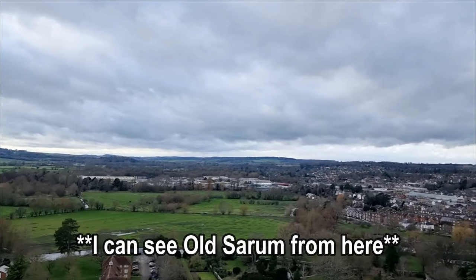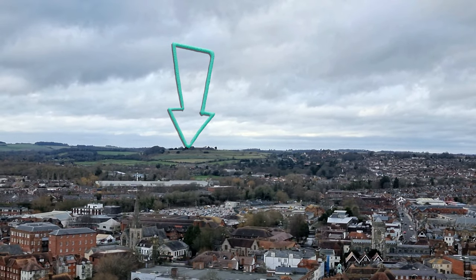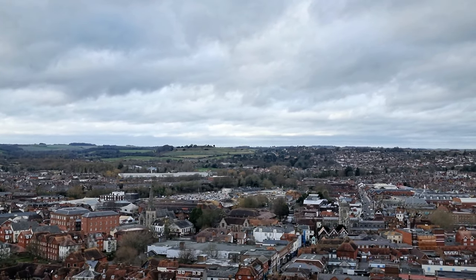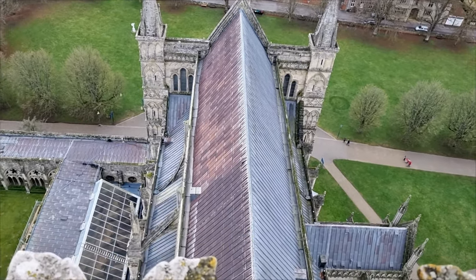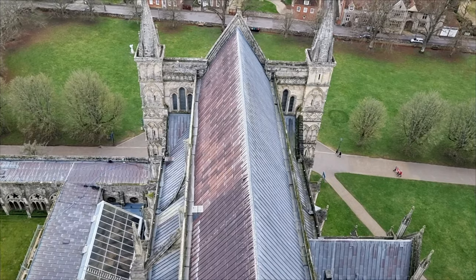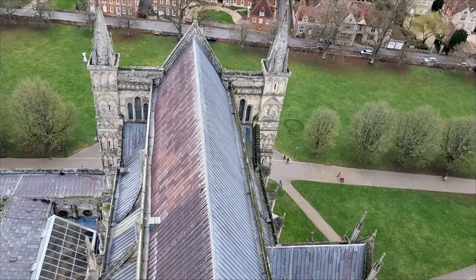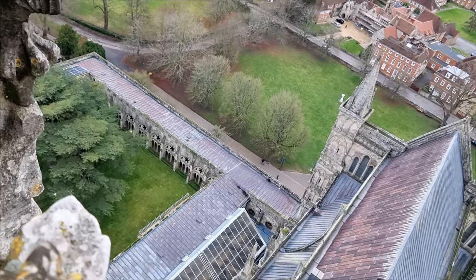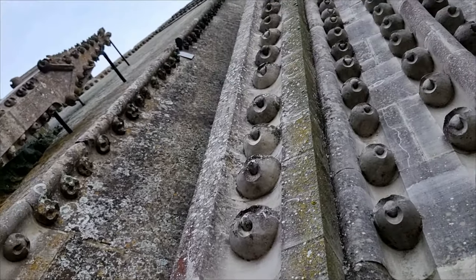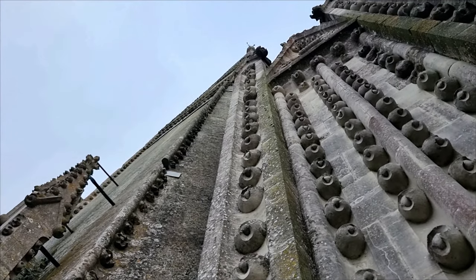View. I can see Old Sarum from here. Oh my God, look at the capstone, it's straight.